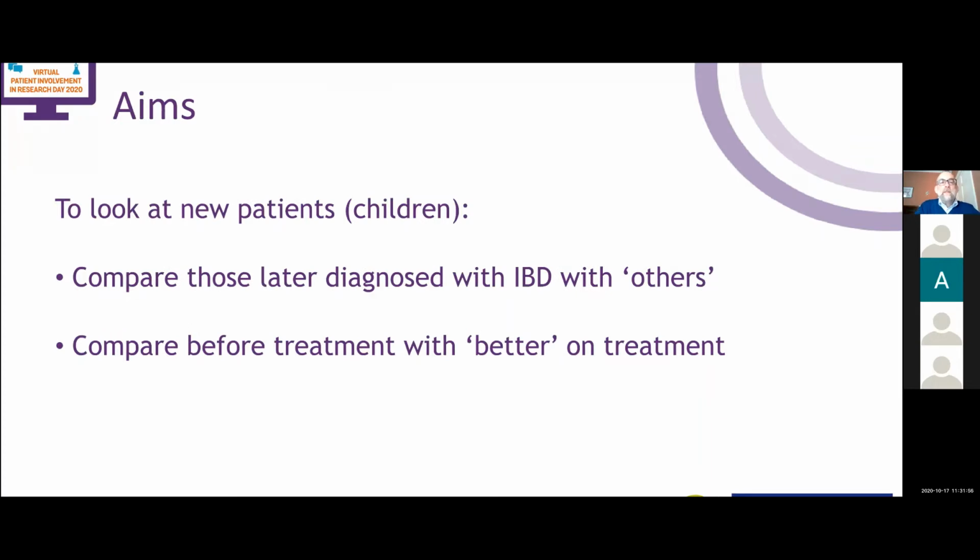So we've been looking at newly presenting children who might later have been diagnosed with IBD and people who weren't, another control group. And also we looked at those same children before they started therapy and a few months later, hopefully having responded to therapy.